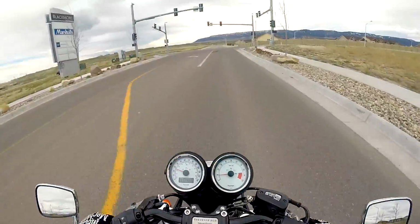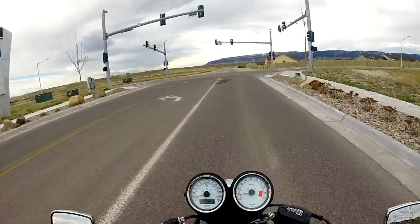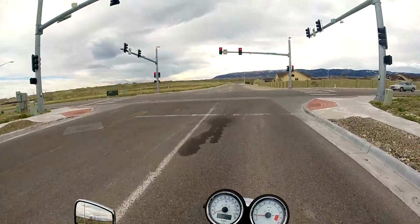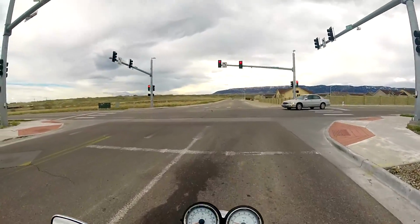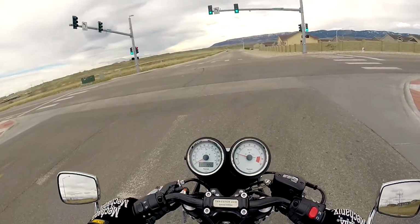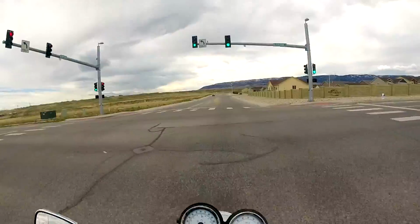But I mean, here, front brake only. That was pretty hard braking. And I'll show you the rear brake here. If this light, oh wow, it did sense me. That's good. Some lights around here don't sense me.